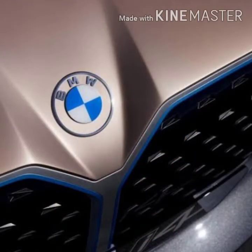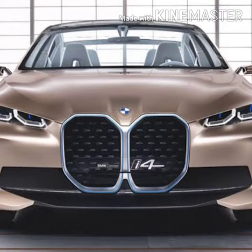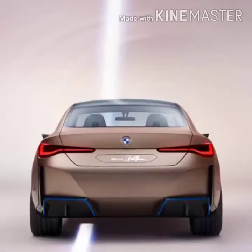So let's start from the front. There are blue accents in the front and they point to all the electric features on the car. Where there is an air intake in a combustion engine, there is no air intake here, so that is now an intelligence panel, and behind that there are many sensors. On the sides there are blue accents which point to all the electric motors, and in the rear they point to the fact that there are no exhaust pipes.